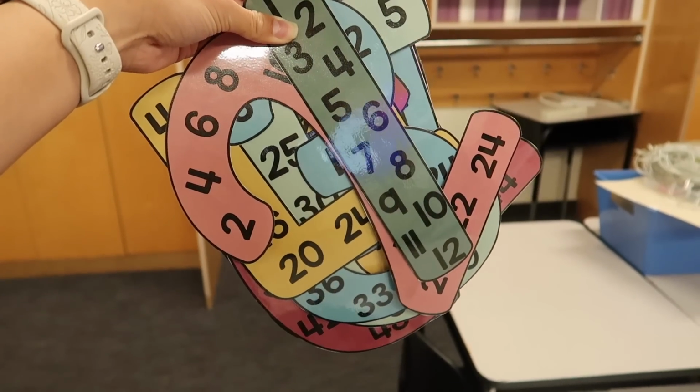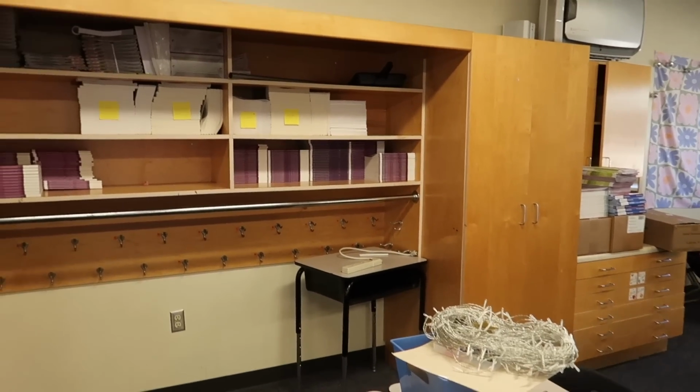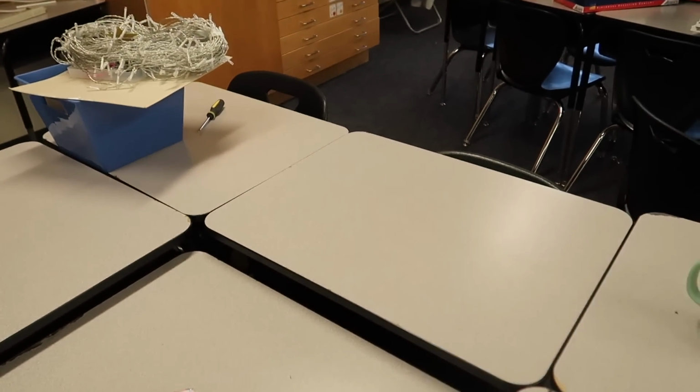Okay, next thing I want to do is add all of my multiples up here. I think this is going to be the best spot. I don't know if they're going to fit, honestly, so fingers crossed that they do. I'm not going to do any measuring. I'm just going to wing it and hopefully that works out.